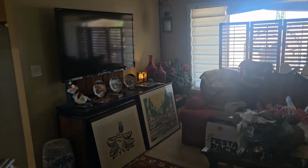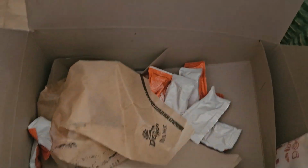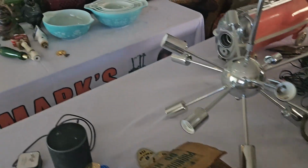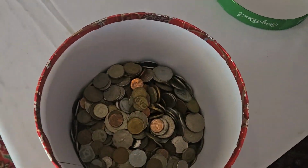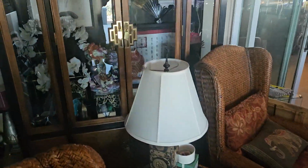Slot machine. Got to plug that up. Got some Fiesta pack. Got some Del Taco burritos. Got to feed the crew and tacos. Sputnik lamp, Pyrex, vintage Pyrex. Found a box of foreign and American coins, a lot of radios, a lot of good stuff over there. A lot of stuff in the china cabinet.